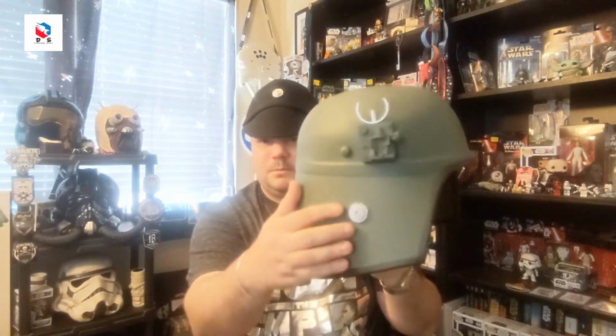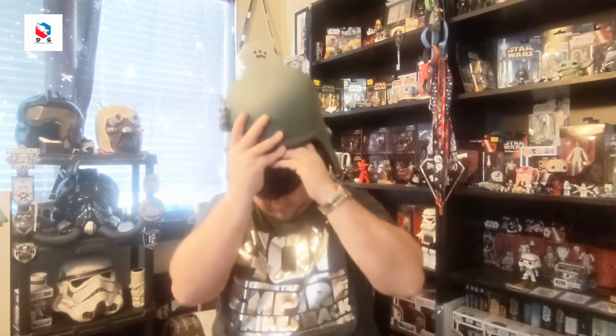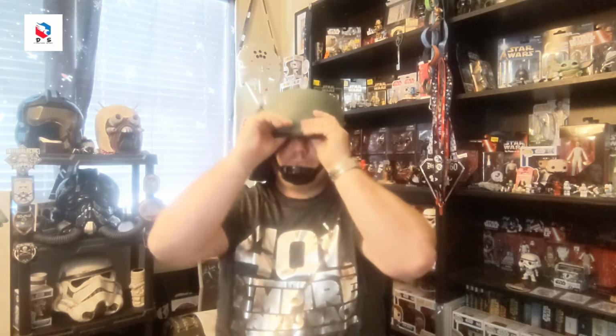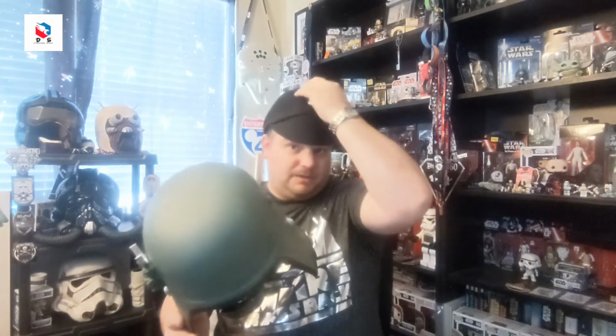He's got the Imperial Greeblies. It's got the backbone. The only thing I'm going to have to add is helmet pads on the inside. Actually, with the hat on, it doesn't really look bad. So really the only thing I have left to do with this costume is getting the goggles.